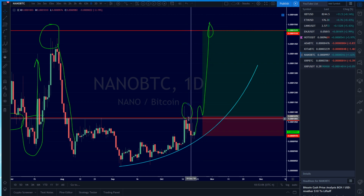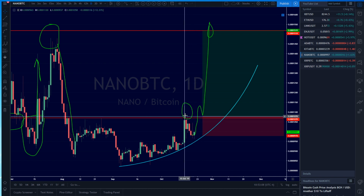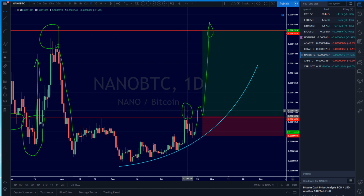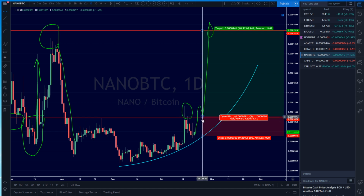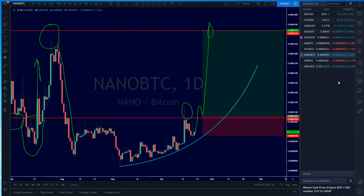But I would still wait for confirmation to get above this resistance level, which we were just rejected off of here on the 15th and also on the 17th. Just last week we were rejected here. So unless we can get above this, I wouldn't take any trades on Nano.